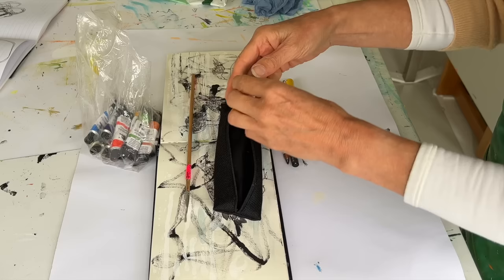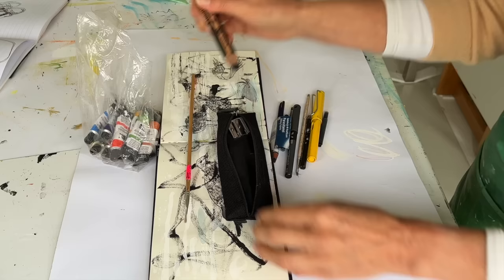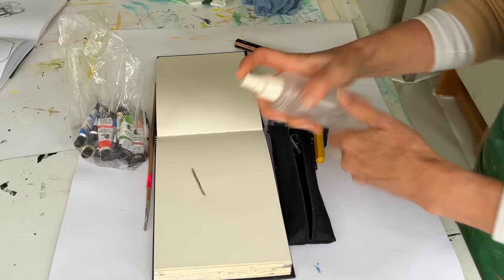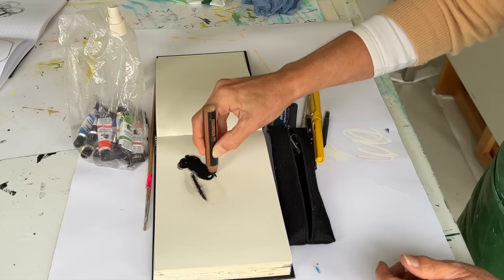So I carry a pencil sharpener. I take a Stabilo, a woody. For anyone that doesn't know, they can go down. Let's just take some clean paper. They'll go down dry. I can move that with water. And then if I go into it, I love going into the wet. So that's the wonderful effect you get with the woody.